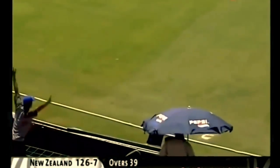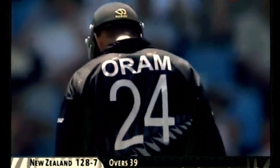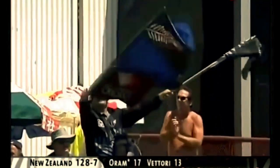And we're talking of domination. That was dominated by Jacob Oram. That shot was a good one. Coming down the track and putting it away very easily.